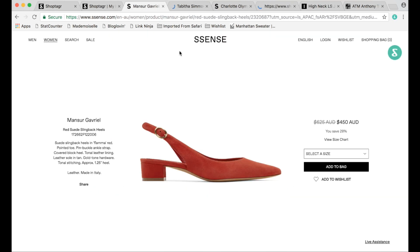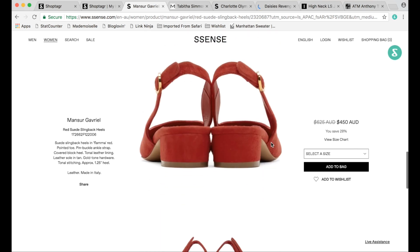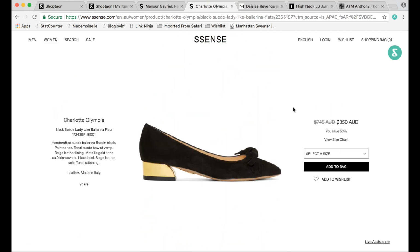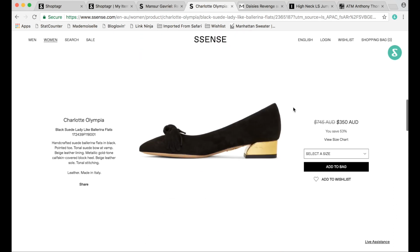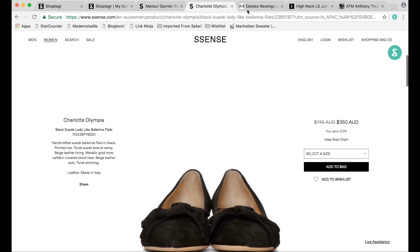So the Mademoiselle Gabrielle shoes are really, really nice. I love that this is sort of a brick red as opposed to a really vibrant, super bold red. I feel like this would be really easy to add into my wardrobe, and they're a nice classic style. They're still in my size, which is perfect. I'm also looking at these Charlotte Olympia black suede ballet flats from Essence as well. These just look really chic, very classic. I think that these would go with absolutely everything, plus they're 53% off, which is a pretty good deal if you ask me.